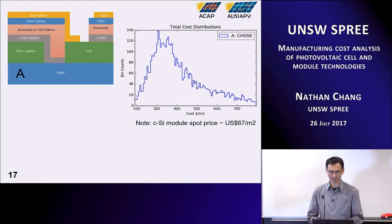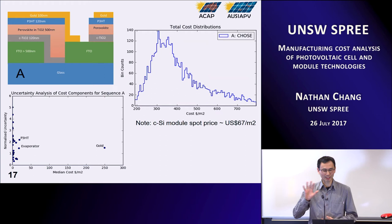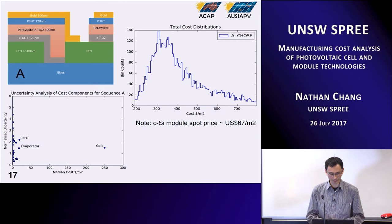So what is the dominant cost? Why is the cost so high? So if you were studying the structure, you might have noticed there's gold in there. And it's not surprising, perhaps, that in fact, when you look at the median cost of each component and graph them, gold is way off the charts. And that is the dominant reason for this high cost. So very clearly, we need to get rid of the gold and replace it with something else.